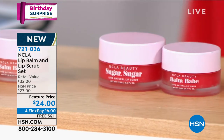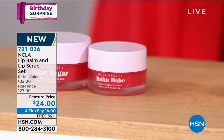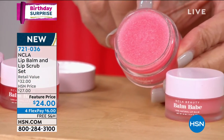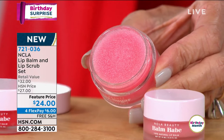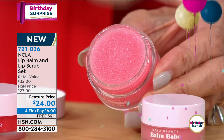So tell me a little bit about both of these products, as I'm fascinated. Number one, a tiny little bit goes a long way. They smell delicious. Absolutely. And then I love the color, the tone, the way they leave your lips, because it gives them color.